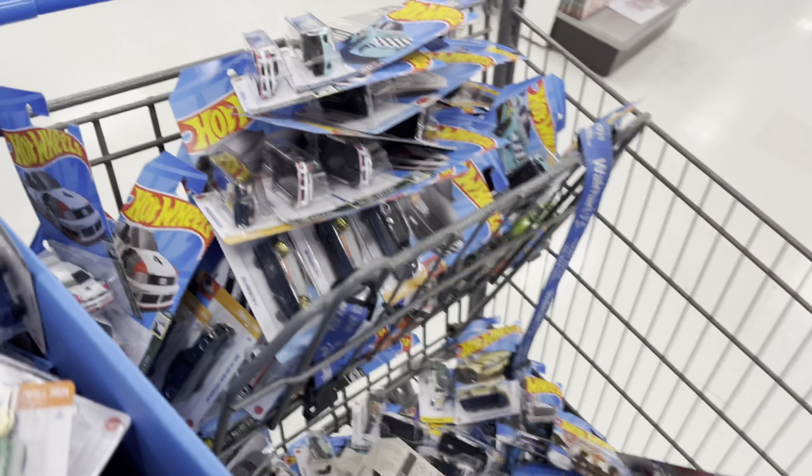I got more of these. Devo leftover, weird. Got more of the two packs. Nice. Got those a while ago. McLarens and the GTs. They got five packs. Don't think so. Oops.